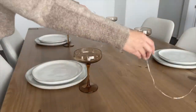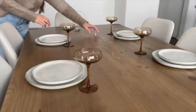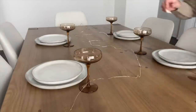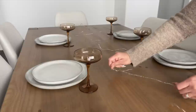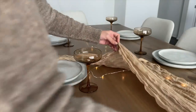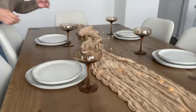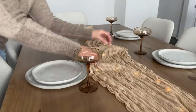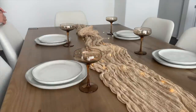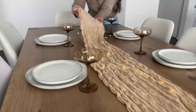So for this last and final look, I'm going to be placing down some fairy lights. These are the same ones from the Target dollar section, and it will all make sense in a little bit, but I'm going to be bending them down in like a zigzag motion, and then I'm going to turn them on and then place this table runner on top. This is like a gauze cheesecloth material, and I found it on Amazon, and I'm placing it over the lights, and the lights just shine through and give it such a cute, cozy, and magical vibe. I love how they turned out.